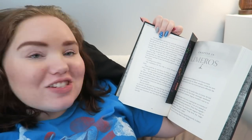I am currently on page 187, chapter 16, and I kind of want to explain my feelings, the things that I've got going on in my mind right now, because I'm not loving this book. I don't hate it, but I'm really not as crazy excited about it as I thought I was going to be, so I definitely wanted to discuss my thoughts.